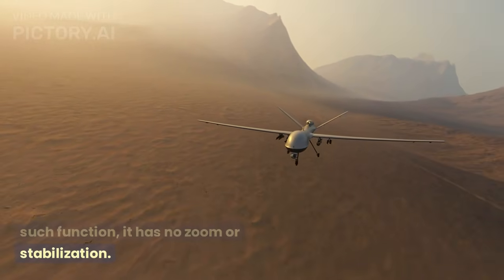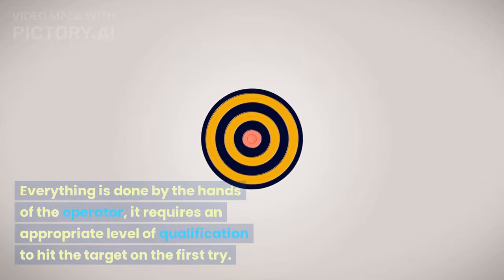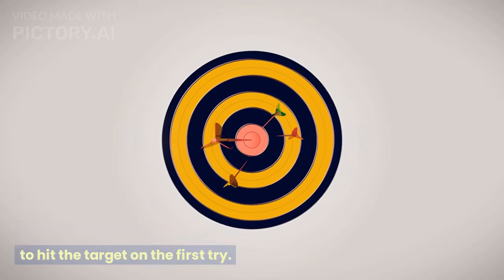It has no zoom or stabilization. Everything is done by the hands of the operator. It requires an appropriate level of qualification to hit the target on the first try.